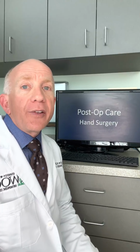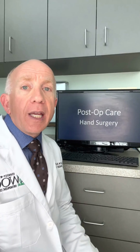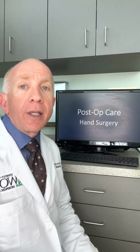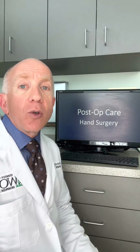Also, unless you've been instructed differently, keep your dressing on for 5 days so that it stays clean and dry. At the end of 5 days, we instruct our patients to take the dressings off, and at that point, they can start washing the incision site with soap and water and then replacing a dry dressing daily or as needed.